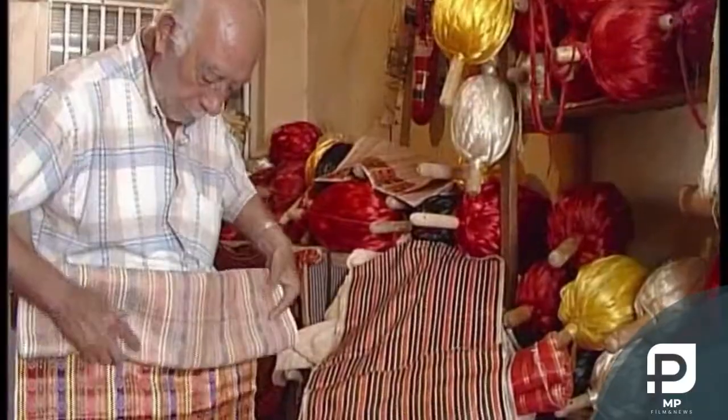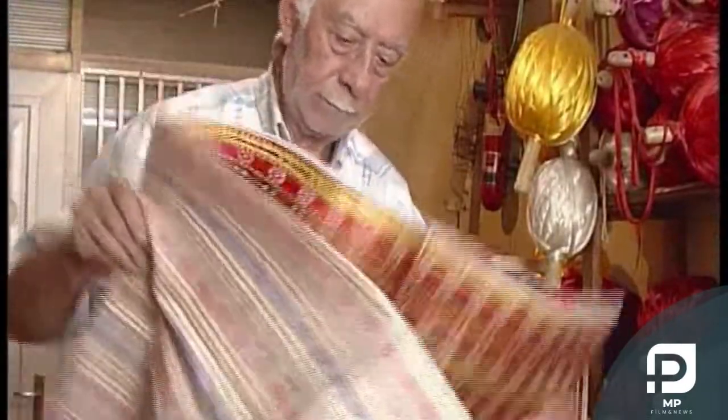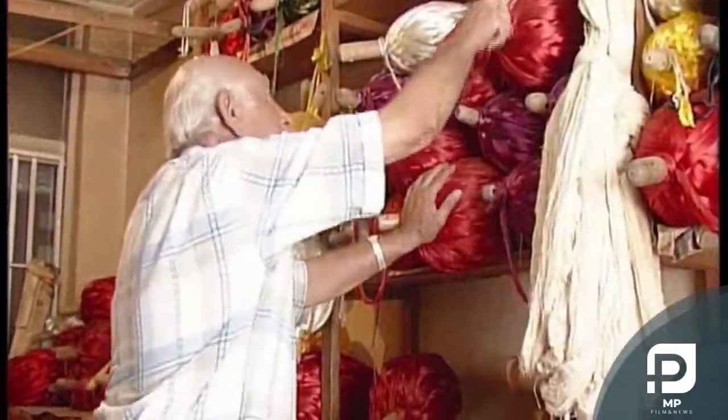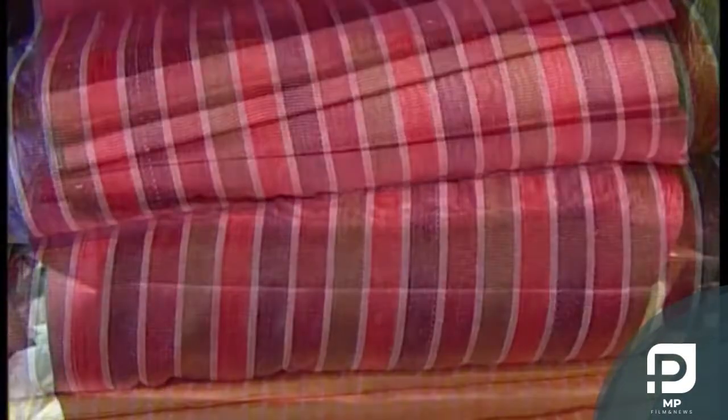Do you wonder who buys Kutnu fabric and for what purpose? Over 70-year-old Uncle Cevdet, who has been stubbornly selling this fabric for years, answers us with a sigh. Nothing is the same anymore. The customers are folk dance groups and those who come to Istanbul on the southern coast.